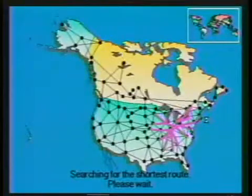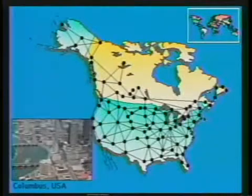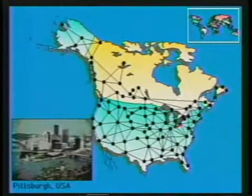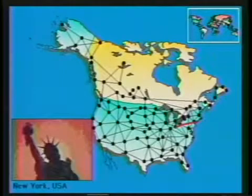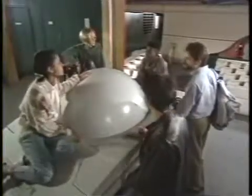And got it. Go ahead and click. You have chosen Boston. All right, now all we have to do is sit back and watch. Searching for the shortest route. Found the shortest route. Starting in Columbus. Go through Pittsburgh, New York, and into Boston. See, it works great. Yeah, neat. Pretty quick, too, huh? Yeah.